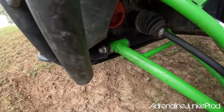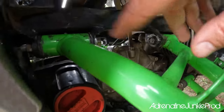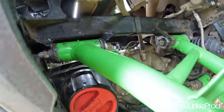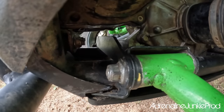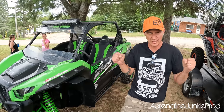Yeah, so down here, it's hard to see. Up top here, there's this bracket that connects front and back on the top. It connects both sides together. And right here, there's a plate that connects the A-arm. You can see it on video there. So you're just tying those two things together to make it stronger.